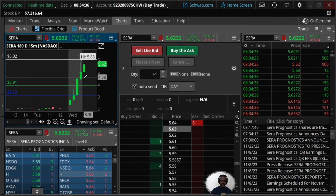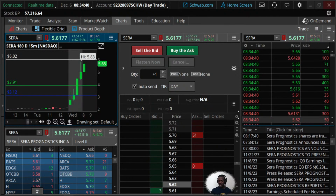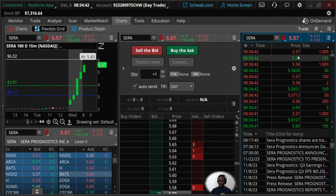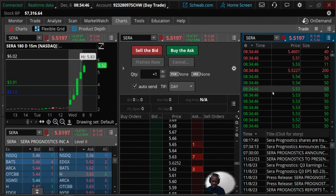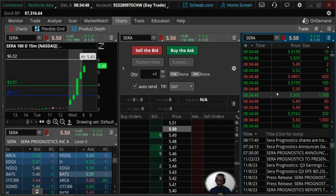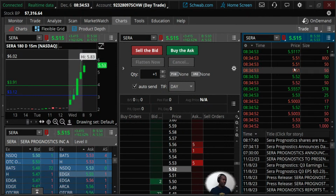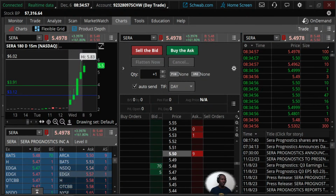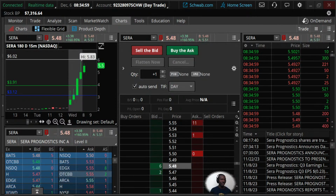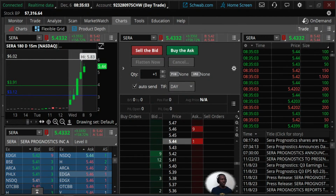Continue to struggle to get those 570s, but looks like it's pushing. If we look over here on the time and sales, we can see those 60s coming through, 50s. We need to see more 60s. It needs to crawl up the 60 level, to be honest. It's kind of popping back and forth, but it does have a lot of volume behind it. Right now, its RVOL, its relative volume is 700 times its normal volume.